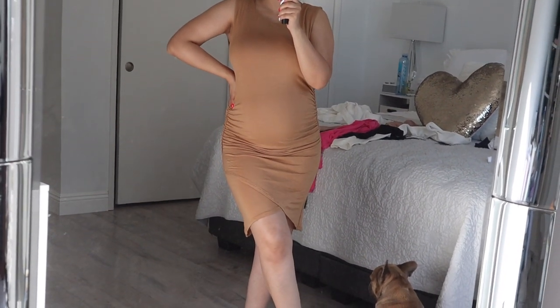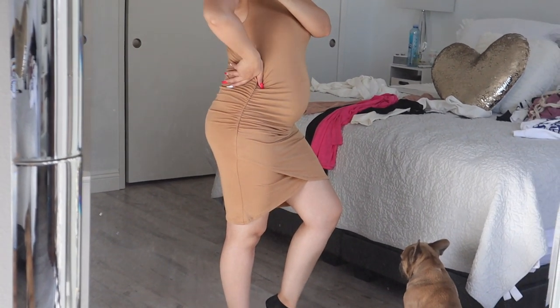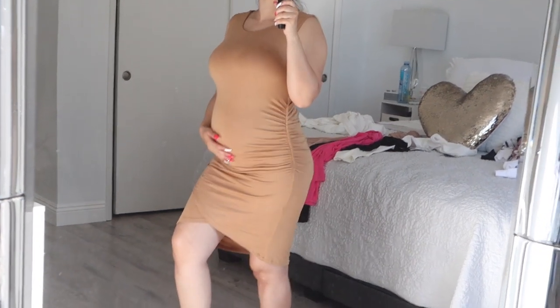This one is in a camel color. This is what it looks like, and in the belly it has the scrunched up extra fabric, if you want to say. And it also has a little folded thing here, and it's just simple, easy to pair up with any jacket, cardigans, blazers. Like you could do honestly anything with this dress. And the reason I love this color too is because it could go for the fall and the summertime, so this is perfect. This is in a size 3.